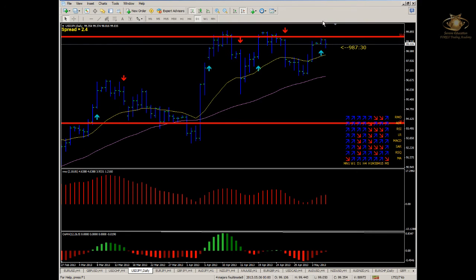So we should be looking for upside. However, the more times it fails at this level, at the 50%, the more likely long term for price to give up, and then we should be looking for trades to the downside.